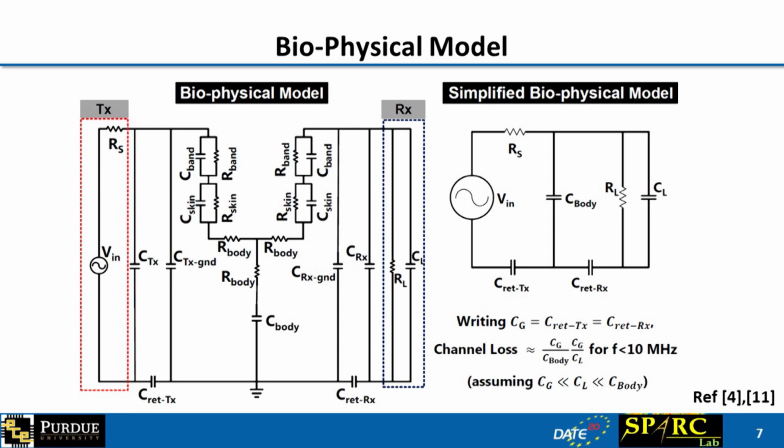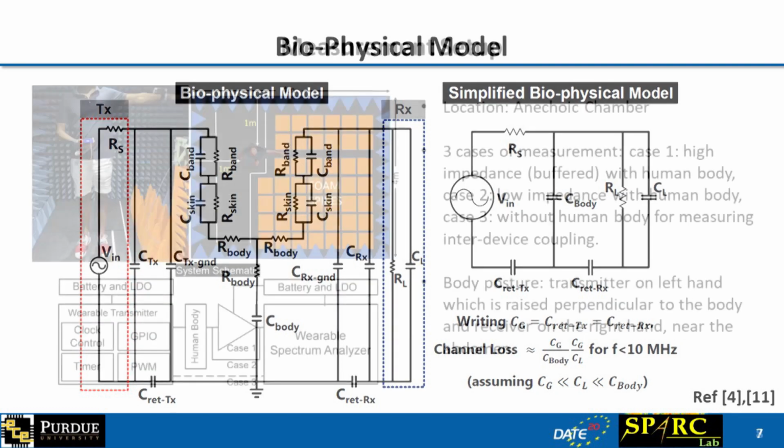As we move to frequencies above 10 MHz, the mechanism of human body communication transitions from electroquasi-static to electromagnetic. Cg still plays an important role in this transition, and hence a small device size is important. Also, at higher frequencies, a small device size will help reduce inter-device coupling.